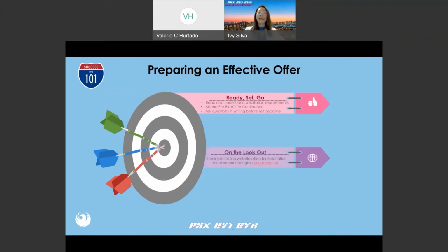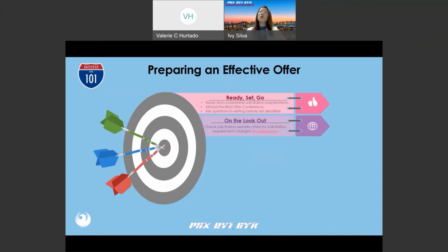The second tip, on the lookout. Once the city collects all the questions from our potential offerers, the assigned procurement officer will answer all the questions received in writing. The answers to those questions will be provided via a solicitation addendum. This solicitation addendum will be posted on the city solicitation website. It's the same website where you download your original solicitation document.